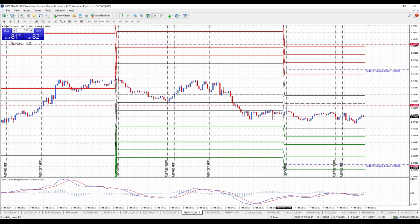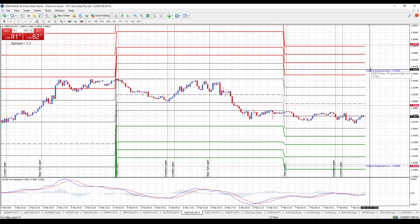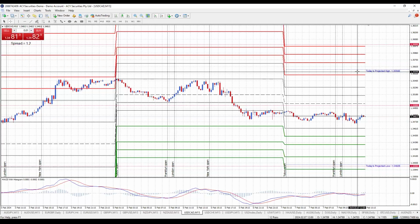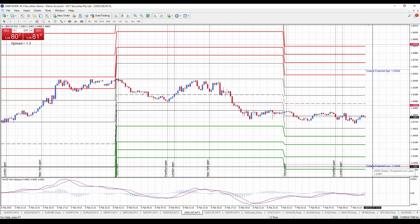Now, the other element that we have on the chart, just to be useful for intraday trading, is today's projected high level, just an indicator. It's a projection based on the movement that's happening on previous days as to where they see today's projected high level. We've also got today's projected low.